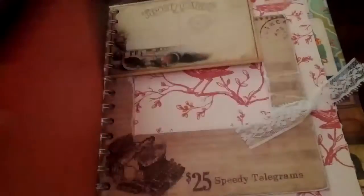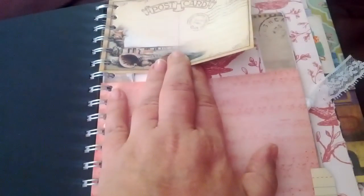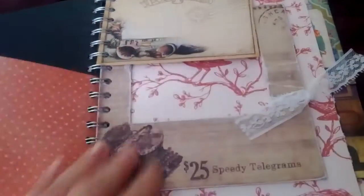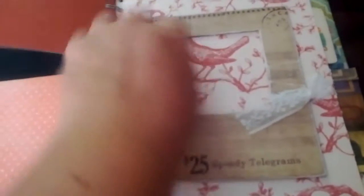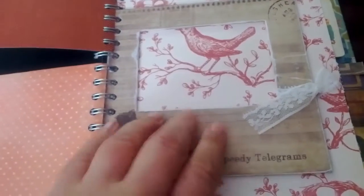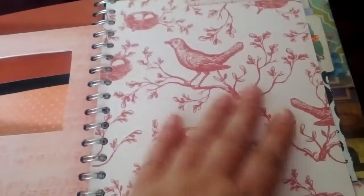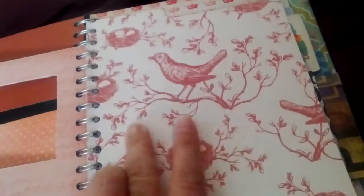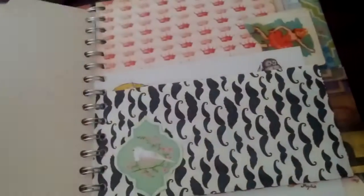Just some ordinary paper. I always put black paper in because I think it frames different pictures, makes things look nice. Next page, just a postcard, some scrapbook paper, an old frame. It was one of those naked ones, so I covered it in scrapbooking paper, which I then distressed. Same on the back. This is some folder from a Cabellini file folder, and I've just cut it up.